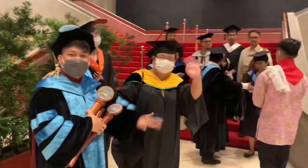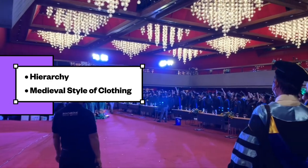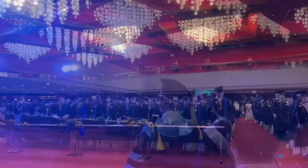These titles were used in universities in the 13th century, and the hierarchy, along with the medieval style of clothing, are the roots of academic gowns.